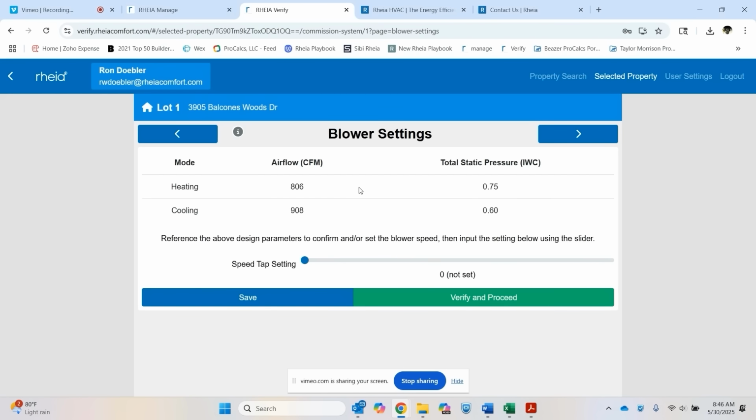The next step is it's showing you the blower settings. As you can see, it shows the heating demand and the cooling demand of airflow. You're always going to pick the higher of the 2 airflows to ensure that you have the right amount of airflow to condition that home.